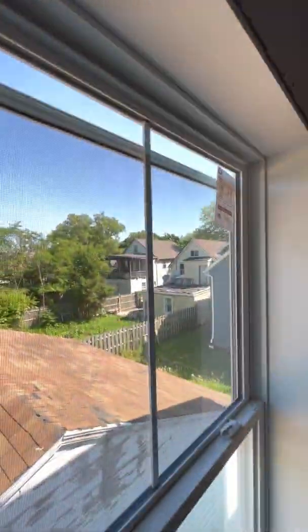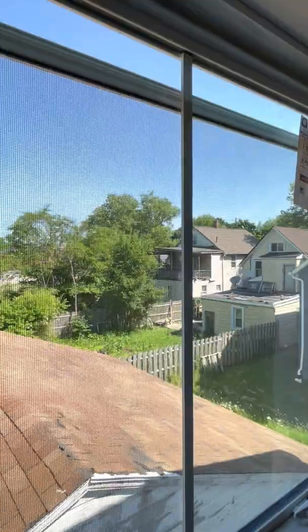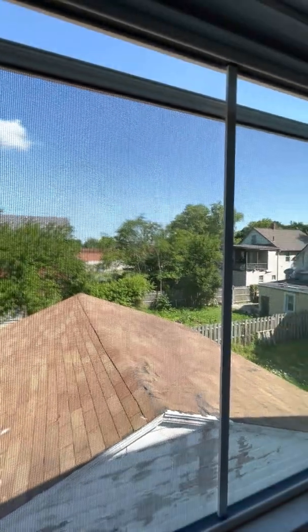I'm looking at the windows here. You can see, start to see Key Tower. I can see St. Ignatius through there. So in the winter, you'll have a better view of that stuff.